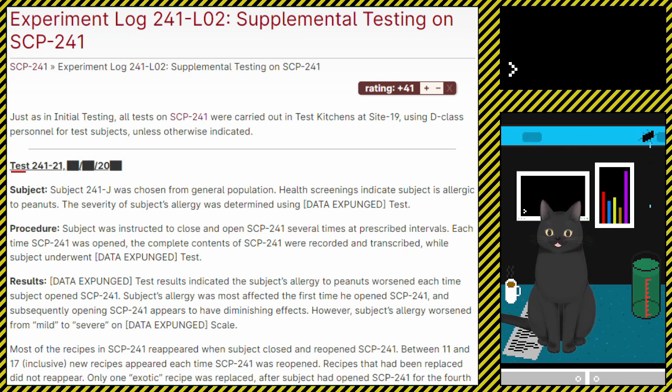Test 241-21, redacted date in the 2000s. Subject 241-J was chosen from general population. Health screenings indicate subject is allergic to peanuts. The severity of the subject's allergy was determined using a test. Procedure. Subject was instructed to close and open SCP-241 several times at prescribed intervals. Each time SCP-241 was opened, the complete contents of SCP-241 were recorded and transcribed, while subject underwent testing.